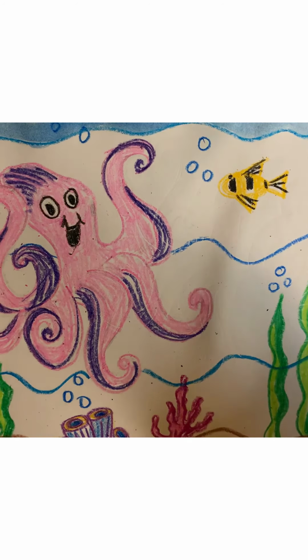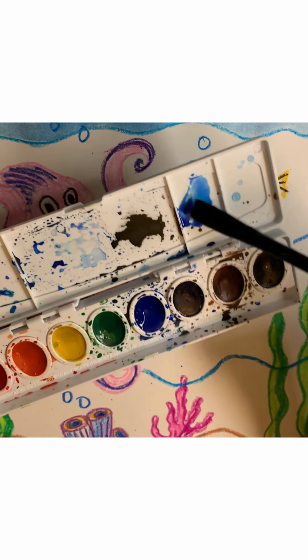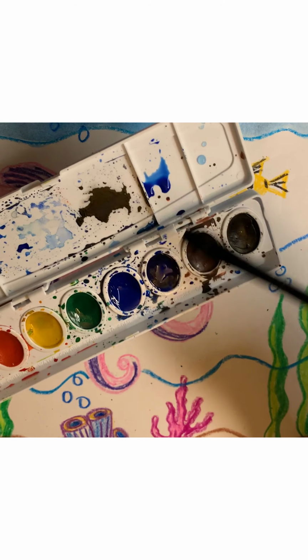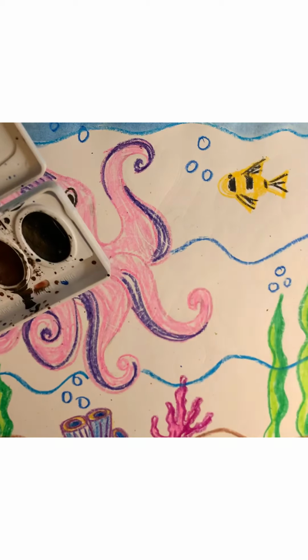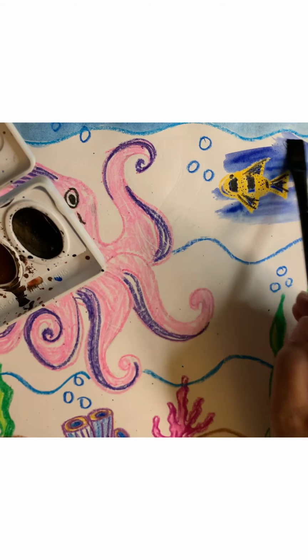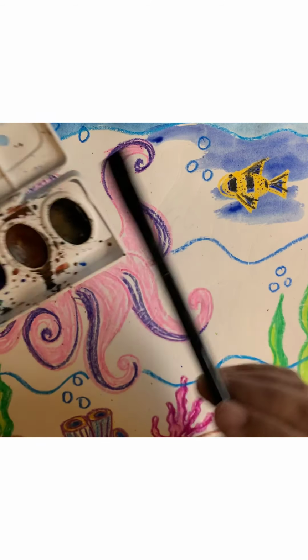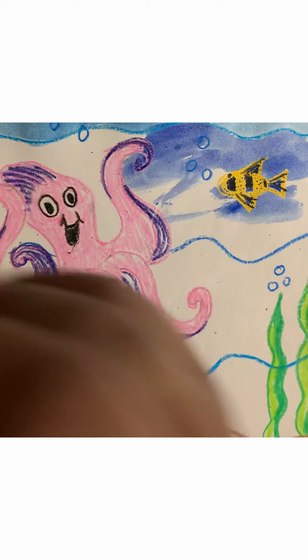Okay, so now I'm going to go down to another layer. So I'm going to take my blue paint and I'm going to put some color over on the side. And now I'm going to mix it with a little purple, which is going to make it a little bit darker than the first layer. You see that? See how dark that's coming out? That's because I mixed the blue over on the side with some purple. How cool is that?